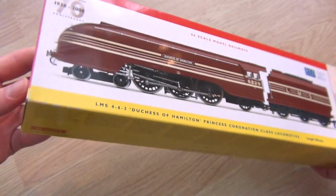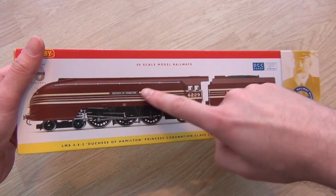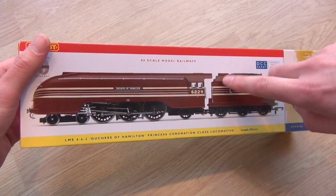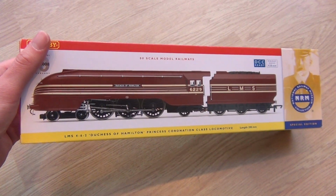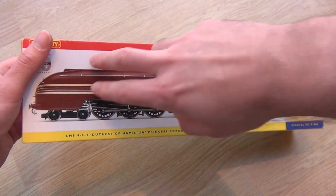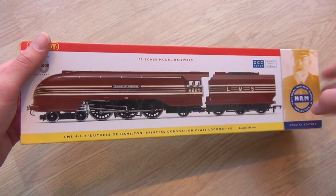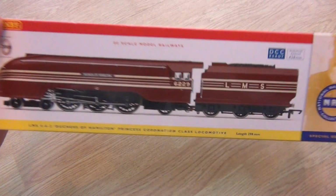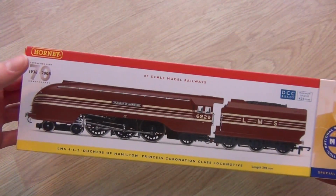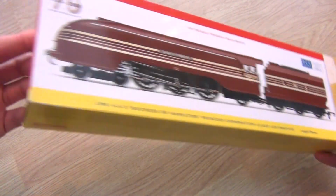Yeah, so this came out in 2009 when the Duchess of Hamilton had just had a re-streamlining finished, because she was built with this streamlining and then it was taken off about 10 or 20 years later, and then it was put back on again quite recently, restoring her to her former glory, which is how she was meant to be. And I love the streamlining, and so to mark the occasion, the NRM and Hornby got together to release a special edition Duchess of Hamilton, and here she is.